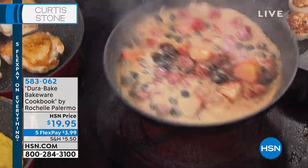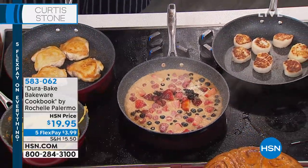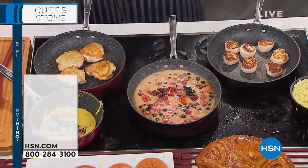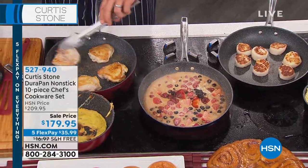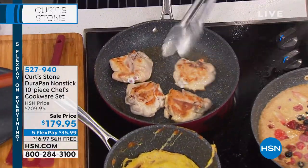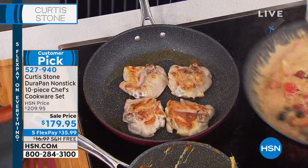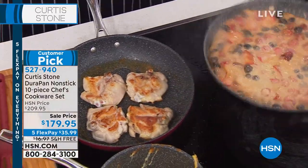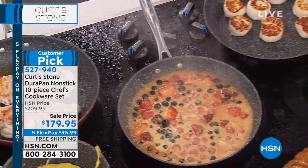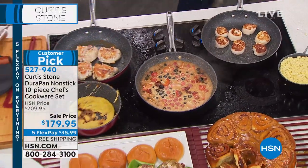But no, you cannot make that in any other pan, period. Nothing sticks. And that's what makes it stand apart from everything else. How do you get that gooey, gooey, but crunchy? That's the power of the pan. It doesn't stick to your food, which makes your food taste better. This is how you get it.